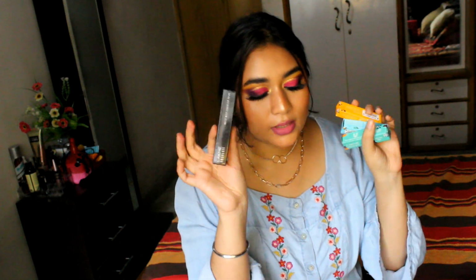Check them out, you guys. Then I got some lipsticks, and these lipsticks are the Lakme Absolute Matte Melt Liquid Lip Color. I got 3 in the minis and 1 in the full size.